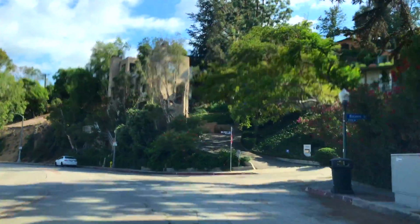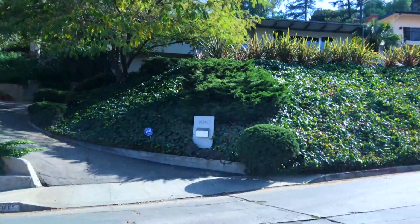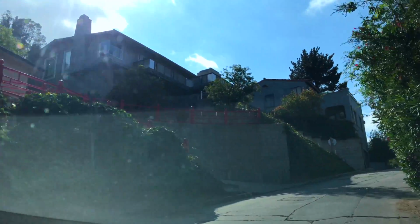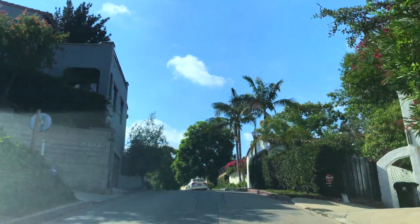So this is the neighborhood. We're about 3 blocks away from the most expensive listing available here in Silver Lake. And we're just going to peek around this little corner here. A lot of small, tight, private streets here.